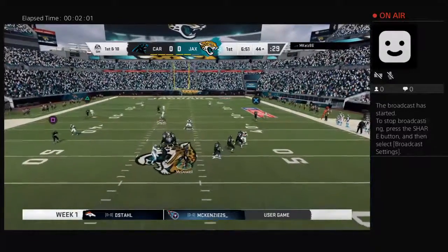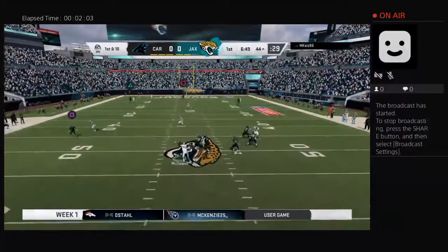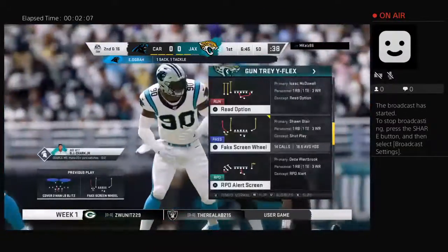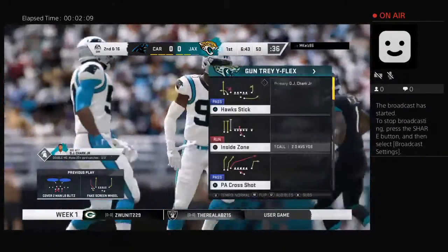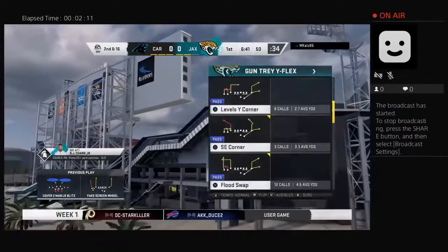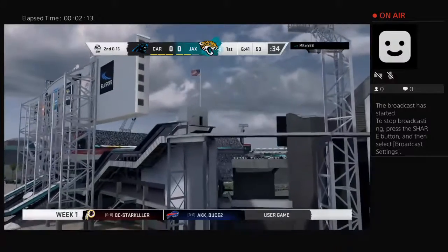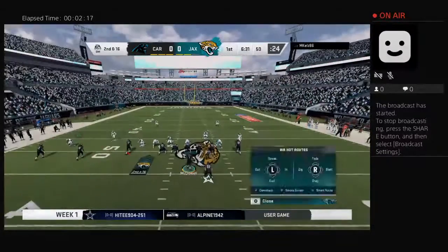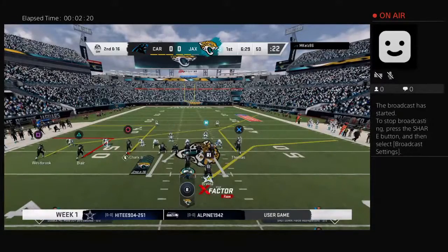First and 10. McDowell. And he's going to be sacked. They sack him back right at the midfield stripe. Emmanuel Ogbah. Credit him with a sack, and it goes as a loss of 6. The start less than ideal as they already face a second and long.